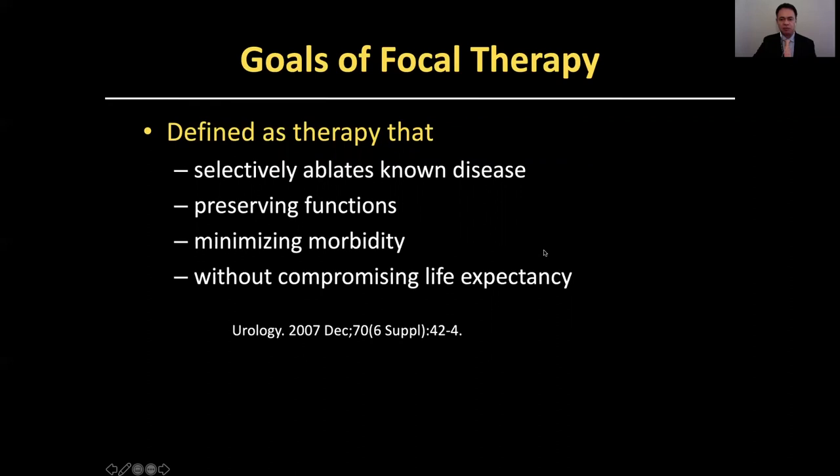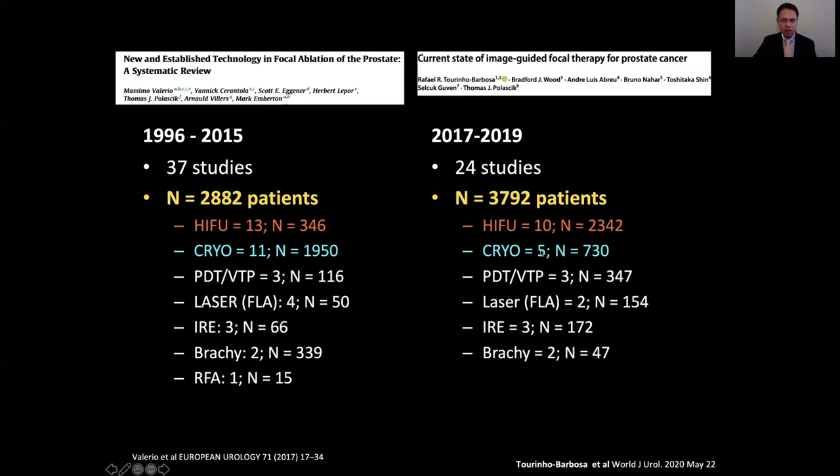I separated here two systematic reviews that analyzed the manuscripts published up to 2015, and the other one manuscripts published from 2017 to 2019. In the initial series, we see that they analyzed 37 studies with 2,900 patients, most of them undergoing cryoablation from the cryo registry. Most recently, they published 24 manuscripts on 3,800 patients. Now what we see is an increasing number of patients undergoing HIFU, 2,300 patients, and fewer patients undergoing cryoablation. But we also see other modalities increasing.